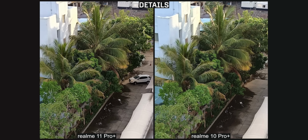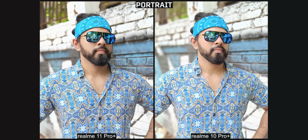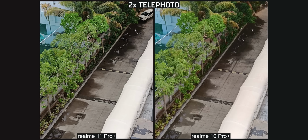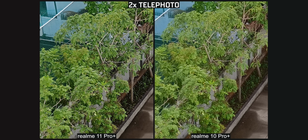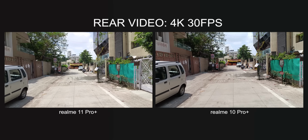In that video, it concluded with the fact that the Realme 11 Pro Plus definitely has tangible improvements in camera performance, but it won't be attributed to the 200 megapixel camera, but refinements and improvements that Realme has made to the software algorithm. You get better details in daylight on the 11 Pro Plus and more exposure in low light as well. The multi-stack processing, especially portraits and HDR, have improved by leaps and bounds. Skin tones are so much better now compared to the 10 Pro Plus. And the new 2x and 4x lossless zoom options are very well tuned. They are actually sharp enough in daylight. Video recording quality has also improved a lot.